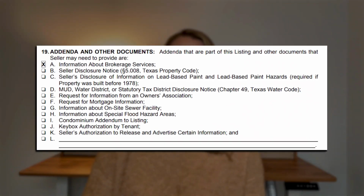In the listing agreement video, we touched on paragraph 19, which is titled Addenda and Other Documents. Addenda means in addition to. So these are documents and disclosures that are specific to a property that are added to a listing agreement. There are 15 specific addenda and a fill-in-the-blank option that are listed in the Residential Real Estate Listing Agreement. If you want to review these documents, then click on this video and go to 34 minutes and 40 seconds. Yes, it is a very long video, but there is a ton of information in there that you should know about, and going to 34 minutes and 40 seconds will help save you some time.